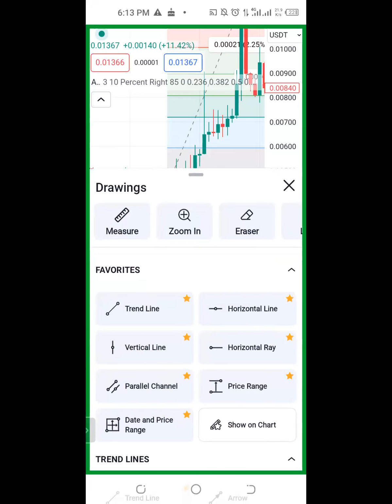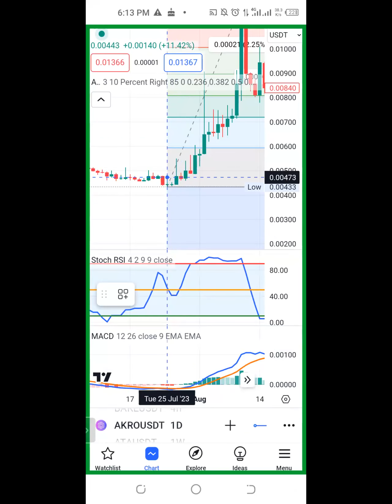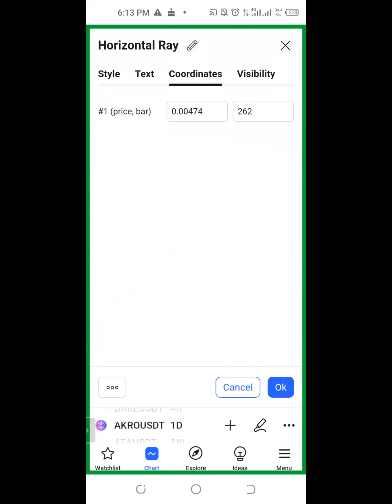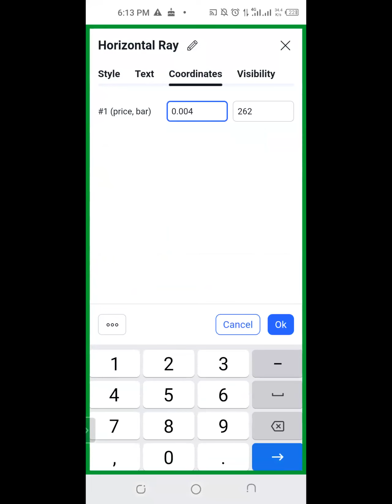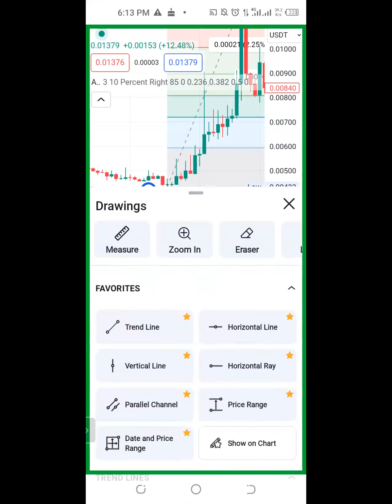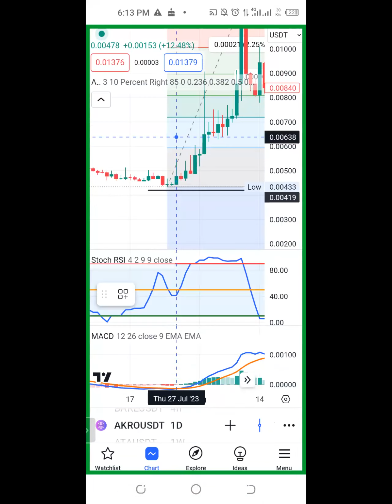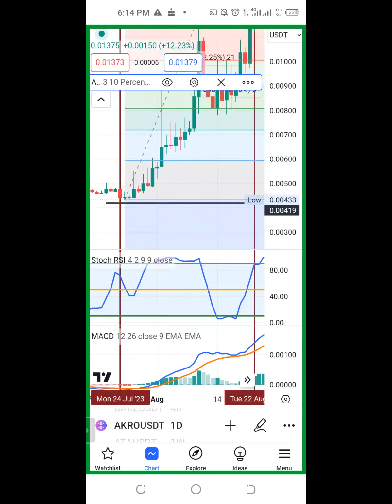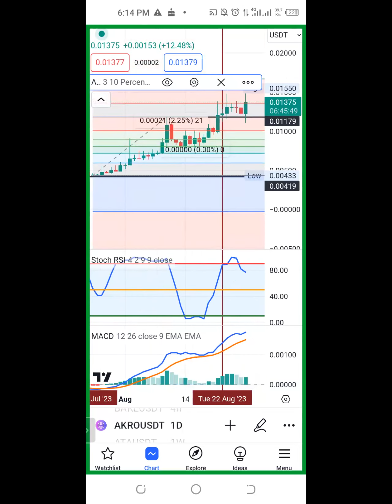Let me do a horizontal line. When the coin was 0.00419, can you see? It was around, let me check, should be around 24th of July, and we are in August 27th. That's a whole month. Now, some people that enter into crypto, some people that love entering crypto and doing analysis, do it for like a month.